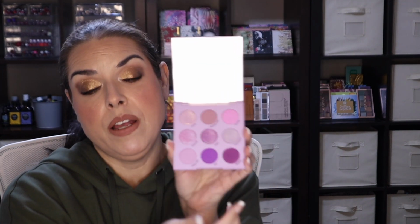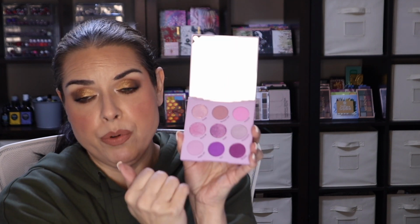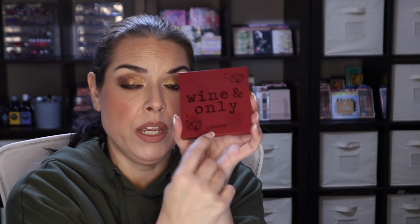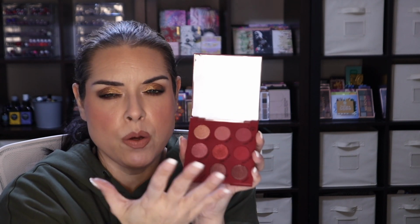And then I've got Lilac You a Lot. And yeah, I love that one as well. I like that you still have some pretty deep, even though you've got a lot of real pretty kind of pastels up here, you can take it deep down here if you want to. So yes. Wine and Only. I like this one, but I don't wear reds a lot, so I'm gonna go ahead and let this one go.